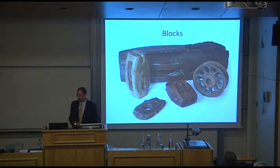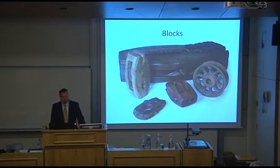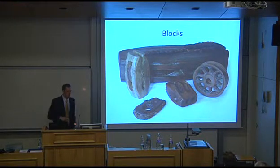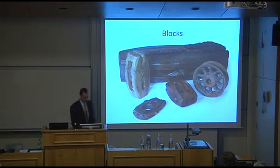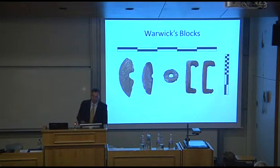Moving on to some more of the wooden artifacts, let's take a look at the blocks. Now, blocks are usually used in pulley systems, and they really didn't change much through time. These blocks here are from the Mary Rose, and they're made out of a shell that has a channel cut through it and a pin put through it that sits in it. A strap is wrapped around the outside of the block. And over time, they didn't change very much.